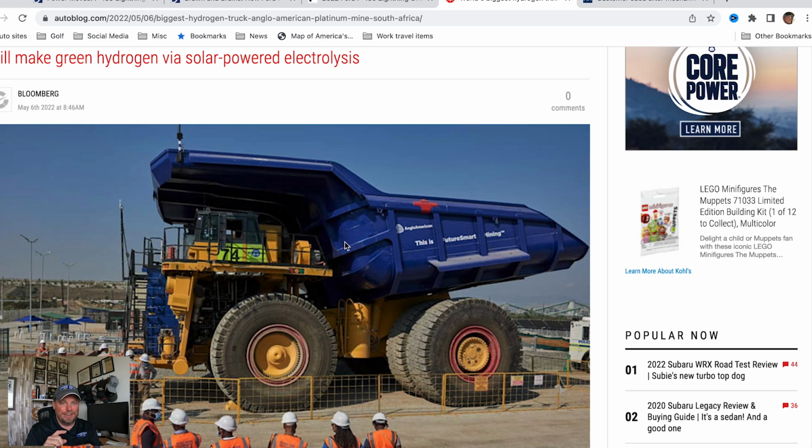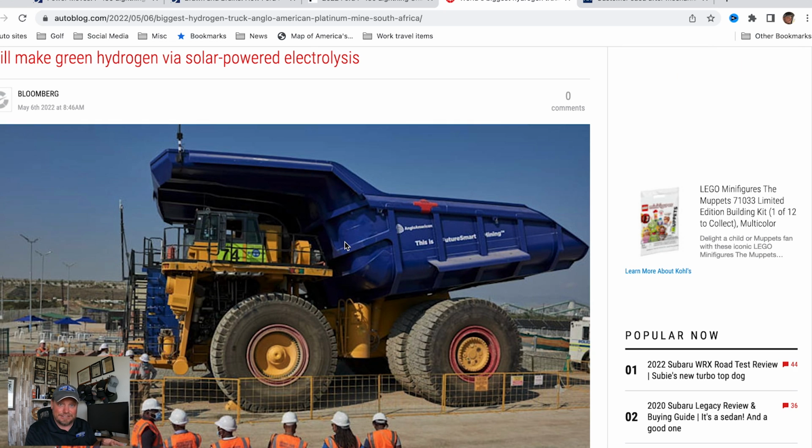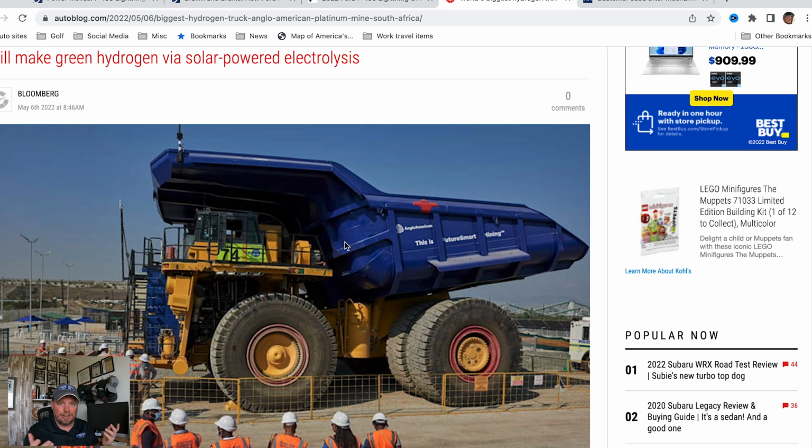Think about that. Your mining operation in remote areas of South Africa. You can produce your own fuel on site, and you can power big trucks like these, right? I think that's pretty badass. Now, granted, they are improving the environment. You have less emissions from that. Their goal is to be 2030 zero emissions at some sites.